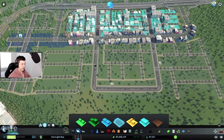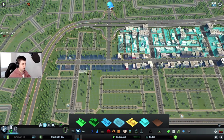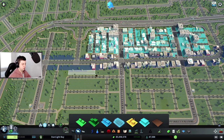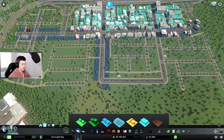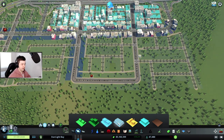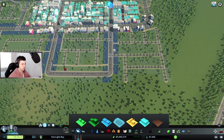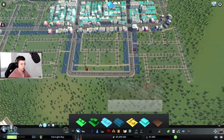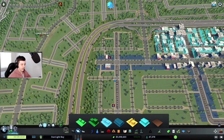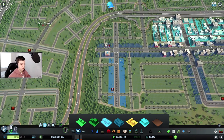Or actually, you know what? Let's remove that there. I know some people are gonna be really not happy, but I think it might be beneficial to come down this road here. And then what we can do is come down this road here, because this is where all our metros are. All our metros are located around this area here. And what I might do is go high dense, then I might put some low dense commercial in around here, maybe.